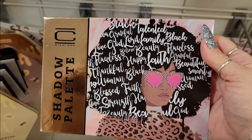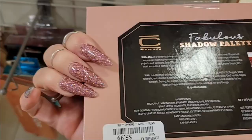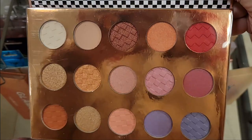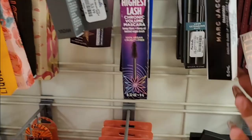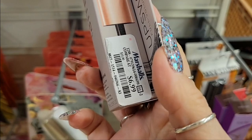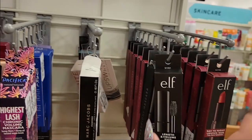From Nikki Shu, $5.99. I guess this is the fabulous palette, and this is how it looks. Oh, they got this from Bite Beauty. This is the Upswing Full Volume Mascara, and they have this for $6.99. Nice. They also have elf. We showed you that before.